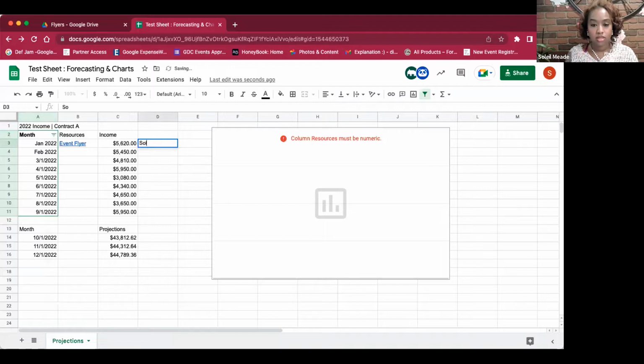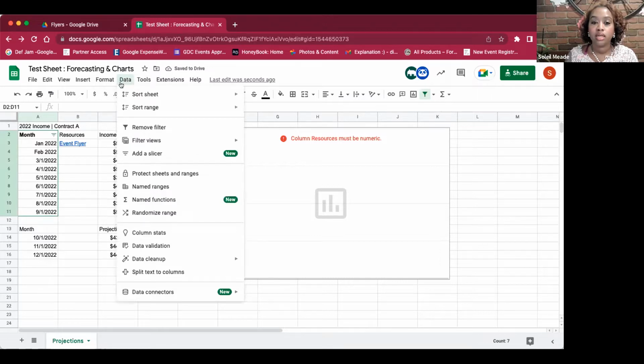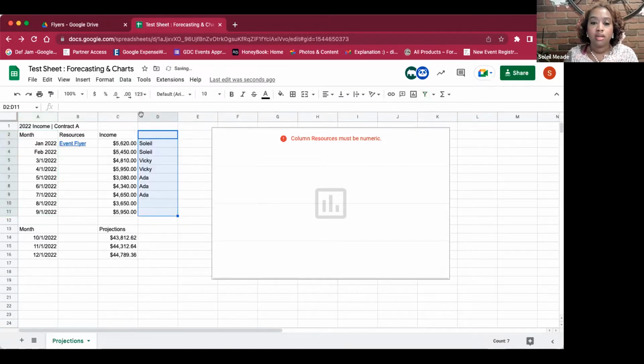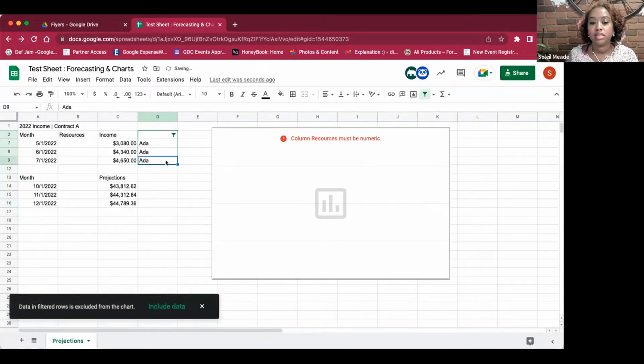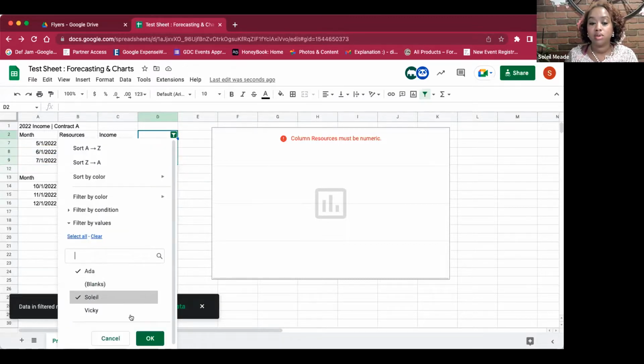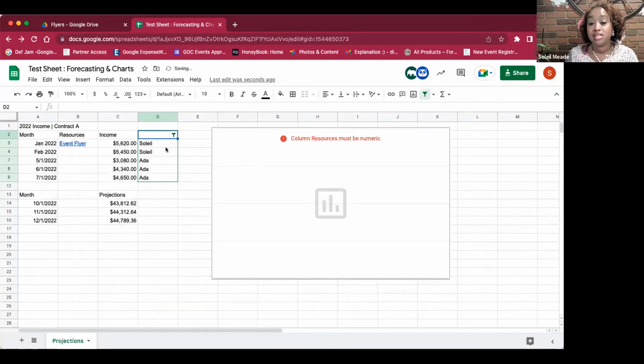We can do a quick one here. So let's do Soleil, Vicky, and we'll do Ada because I know Ada wanted to see this. And then let's create a filter on this information. So Ada, I removed it from the other one and I'm going to create it here. And then now in the drop down, you can see I can deselect all the blanks. And now if I just want to see Ada's information, it's only showing me the cells that Ada is filtered by or connected to. When I select Soleil, then now I see Soleil and Ada's information. So that's the power of filters.